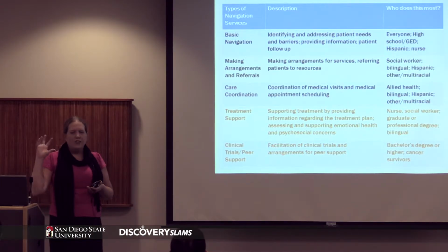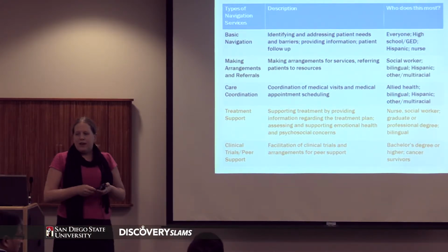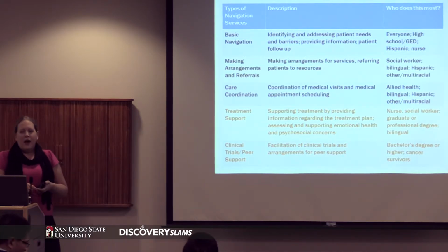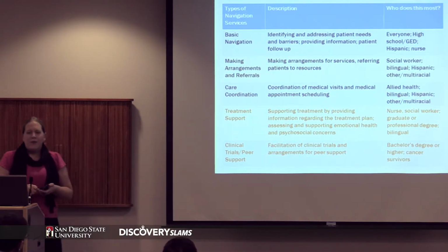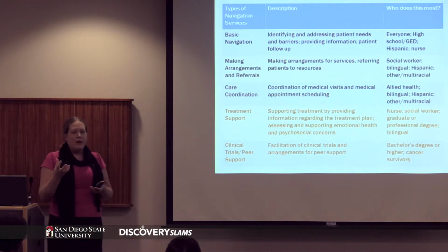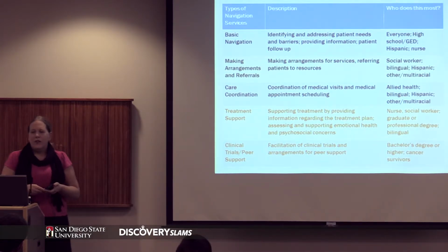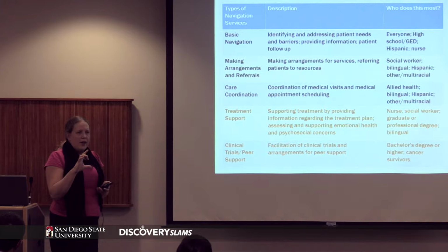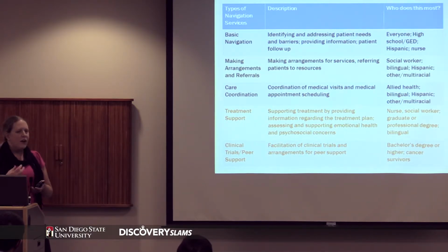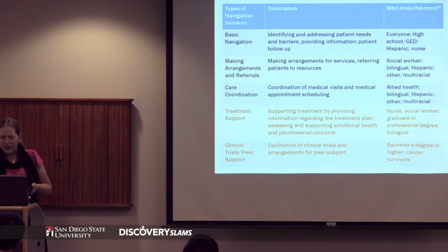I want to draw your attention to the black writing versus the brown. When you look at the navigators who provided basic navigation, it was just about everybody, but it was mostly provided by navigators with lower levels of education. Making arrangements and referrals is really solidly in the court of social workers. This is really what they trained to do, but it was also bilingual and multiracial navigators. Our allied health, like medical assistants and such, provide care coordination, but when you see the brown ones, you can see it's much higher level navigators, much higher educated nurses and social workers, who provide both treatment support and clinical trials and peer support.